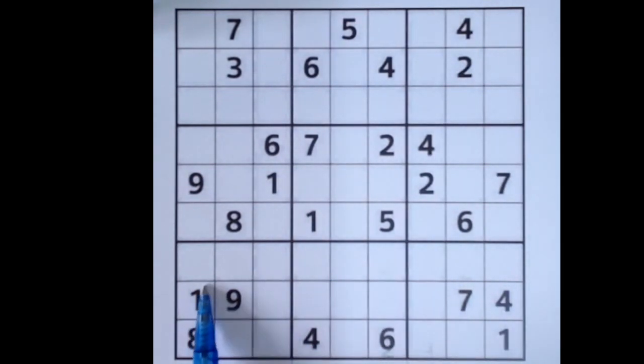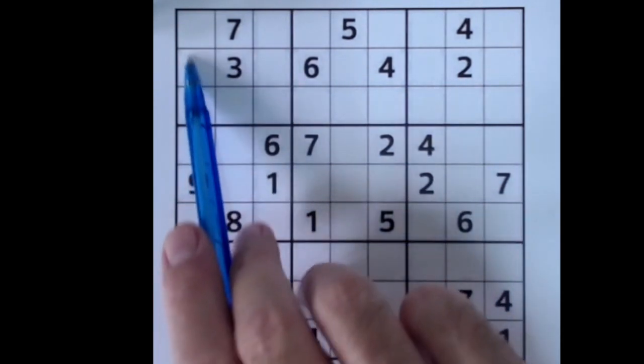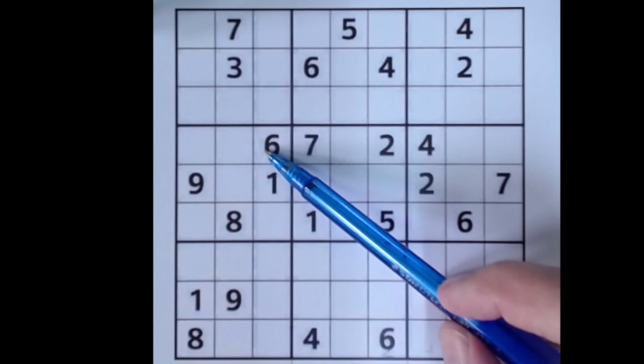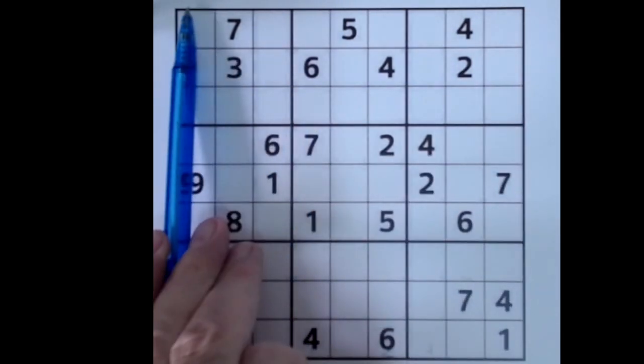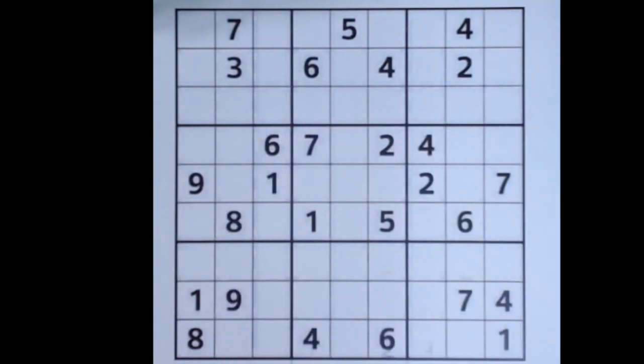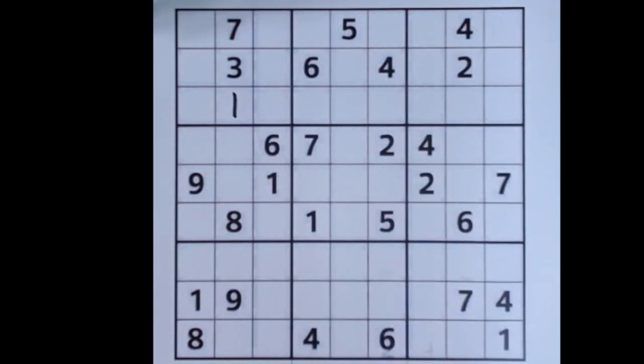So for example, the 1 in this column means that these 3 squares can't contain a 1, and the 1 in this column means that these 3 squares can't contain a 1. So if we consider that column is blocked, that column is blocked for 1, in this segment, that square there has to have a 1. So I'm going to write that in now. And that's basically how we go on.